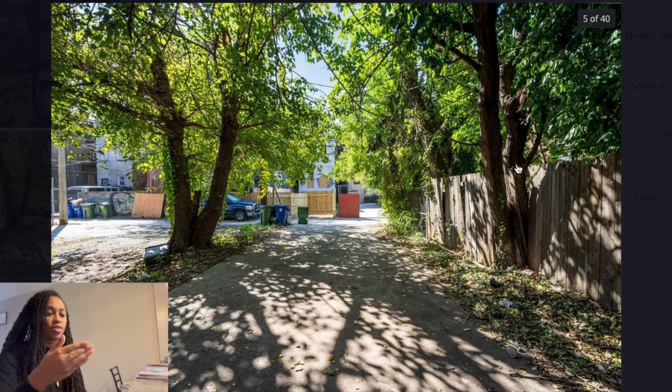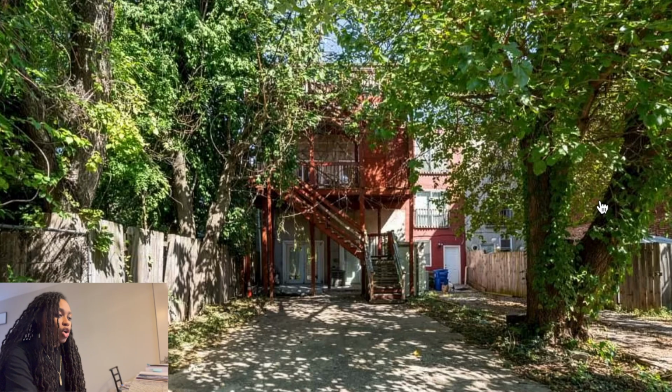And then you have a privacy fence between you and your neighbor. You guys can see that there is a staircase going up to all of the units, so you didn't have to come through the front if you didn't want to.